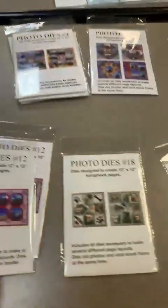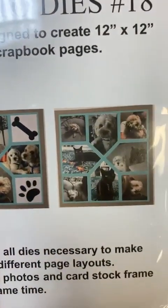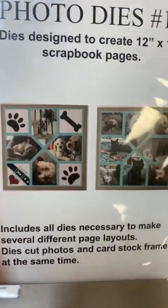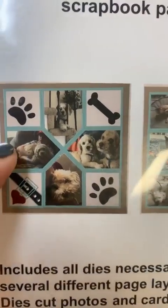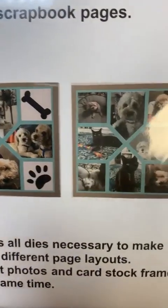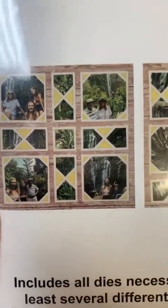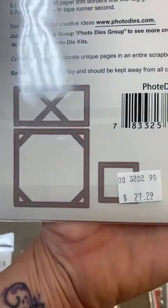This one's number 12. Number 18, this is the one that I used for the sample page here at the store. So here we go. We've got these little guys here. They kind of fit together. This is just a fun little die. And then you could do your own things in the corners, or you can add more pictures. So see how great this is for adding a lot of pictures to a page, but yet the pictures are still the focus. This is number 51. That's where you're getting 51.